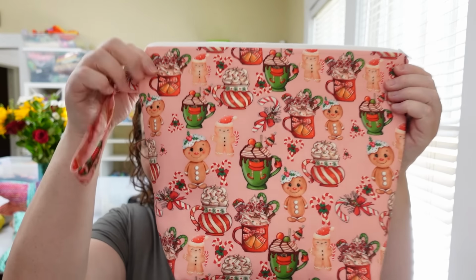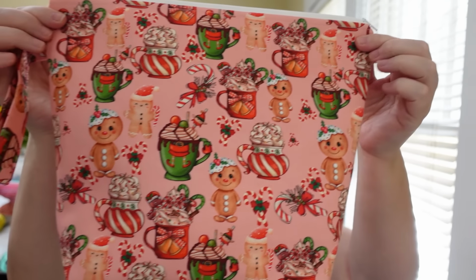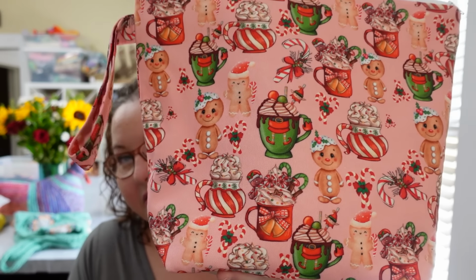All right, so let's move on to WIPs. The first one is in this Christmas bag that we had in the shop last year. We will be bringing this bag back this coming Christmas. This was definitely a popular one. I think we called this Mrs. Claus's Kitchen.